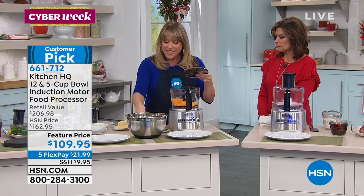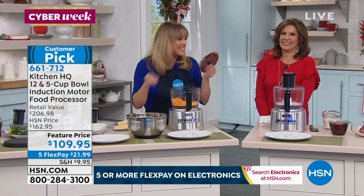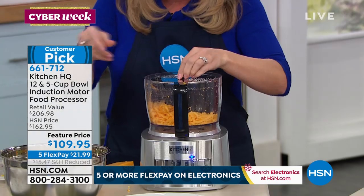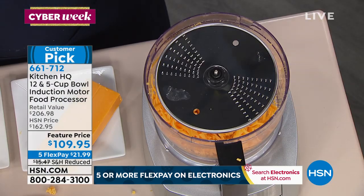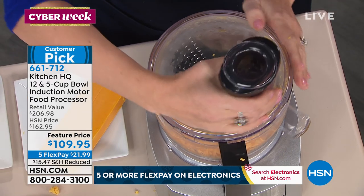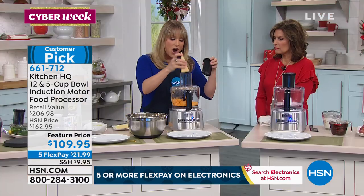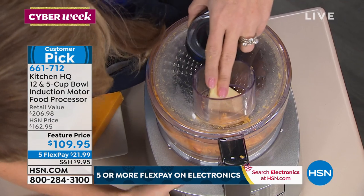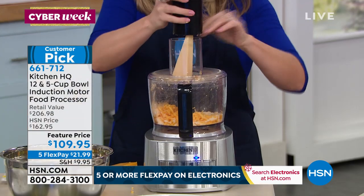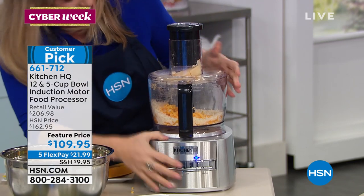That was my soft cheese blade. I have an actual blade for hard cheeses, which I think is so fantastic because sometimes maybe you're doing a pizza or something where you want some Parmesan cheese. Maybe you're making a homemade pesto or something like that. You're going to pop in that hard shredding blade, hit that on button, and you're going to get fresh, shredded Parmesan cheese.